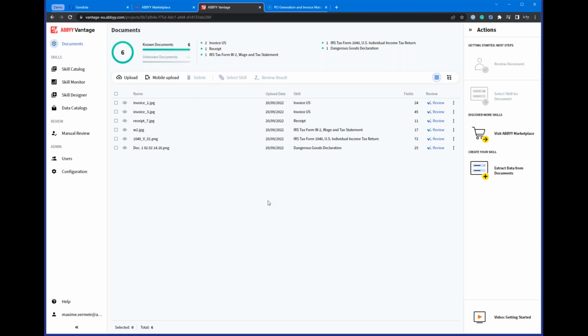And as you can see, it's incredibly fast. So in just a few seconds of me talking you through that process, we already have identified that we've got 6 documents, 2 invoices from the US, a receipt, a tax form from the US, and then of course, also a dangerous good declaration. And all of that data is just ready for us to review.